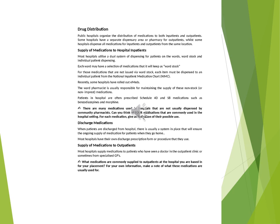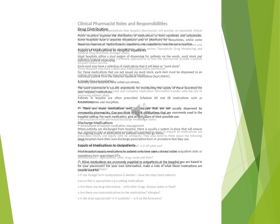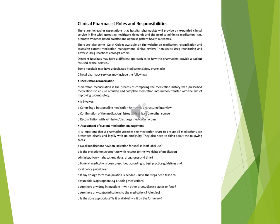It involves compiling a best possible medication history via structured interview or confirmation of the medication history with at least one other source or reconciliation with admission/discharge medication orders. Assessment of current medication management. It is important that a pharmacist assesses the medication chart to ensure all medications are prescribed clearly and legally with no ambiguity. They also need to think about the following areas.